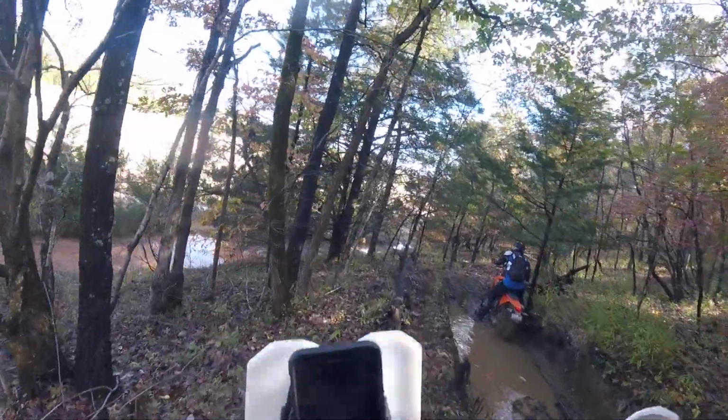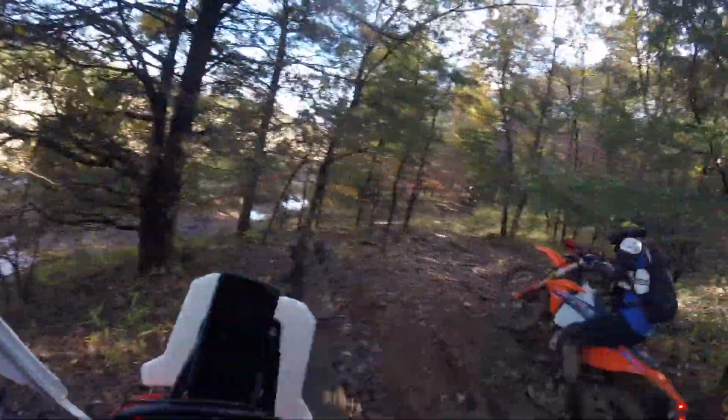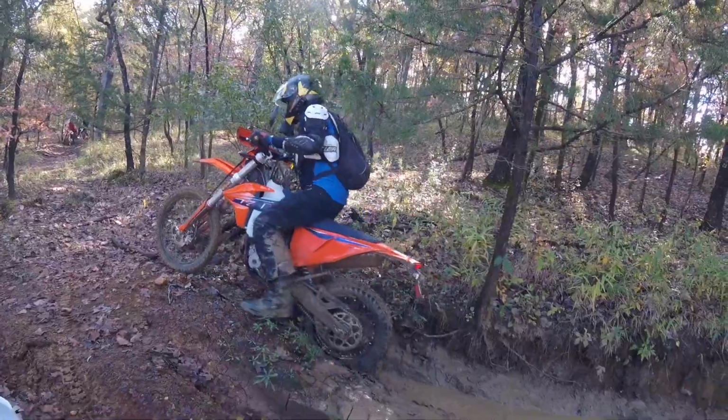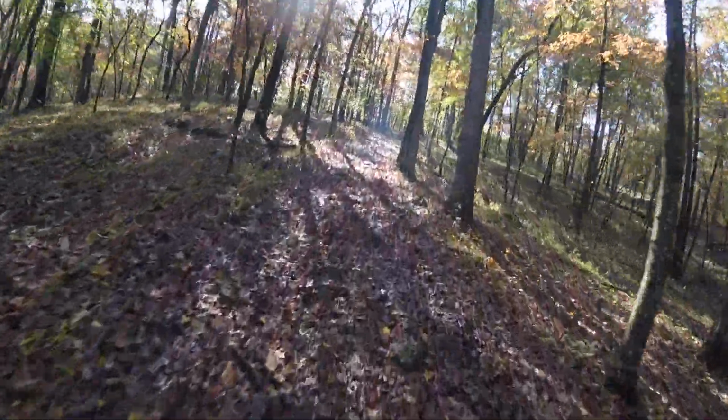But this little pouch actually carries pretty much every single one of my trail tools in here. And I am just really impressed with the way it's held up, the way it's attached, and the fact that I can throw it on there and it doesn't interrupt or interfere with any of my controls and stays put.